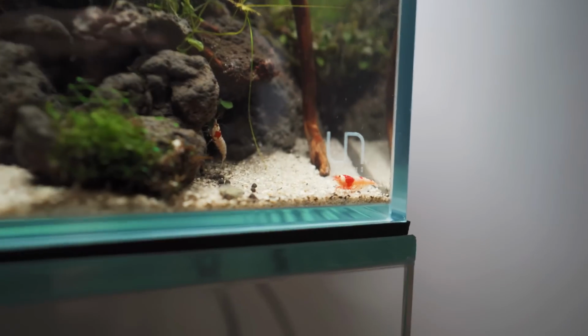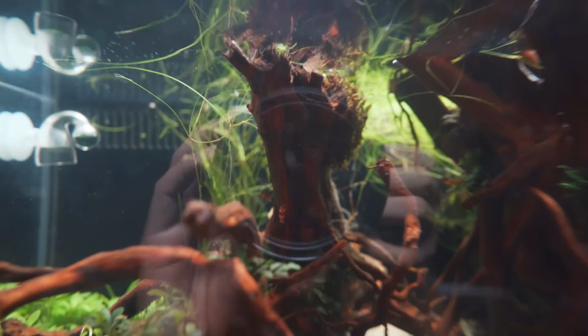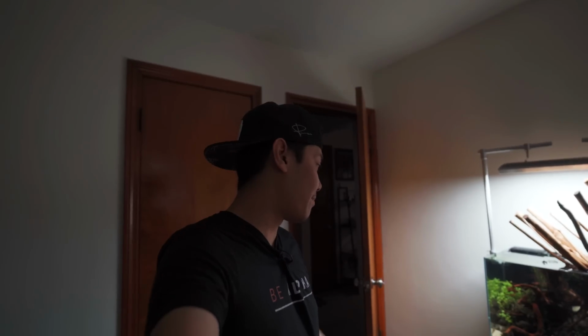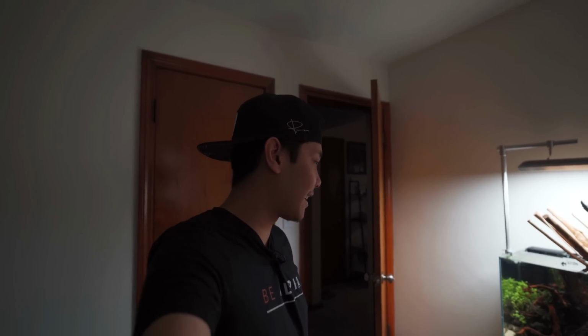So here we have some Pure Line Crystal Reds that I've got from Cameron, where we'll be going today. These are the nematodes. I'm gonna get probably a better view. There you go. I'll get some macro shots for you guys. They're just little white worms that fish usually eat, so not a big deal. They're just really ugly. I gotta get rid of them.